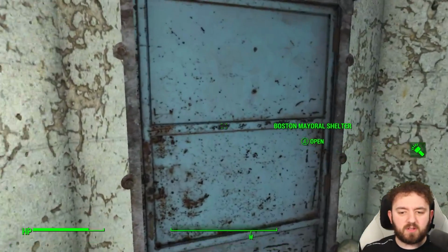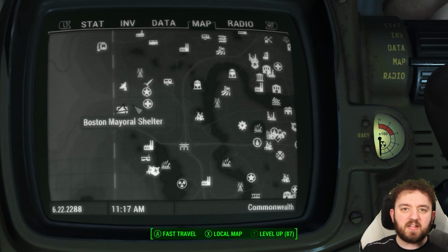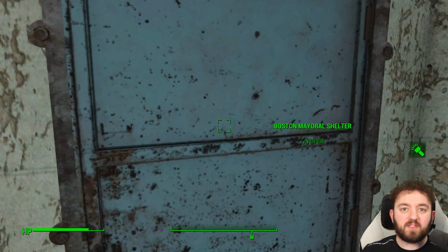Unlock the terminal in order to gain access to the mayoral shelter. If you want to know where it is, of course, we are just at the left-hand side of the map, south in Yucca-Cola Transit, near Fort Hagen. Let's go in and get this magazine.